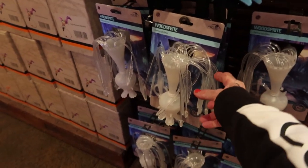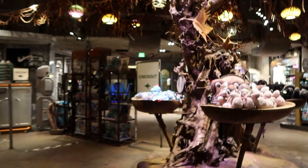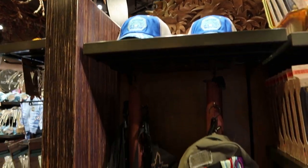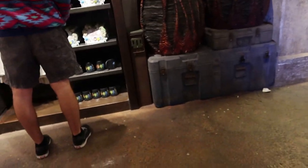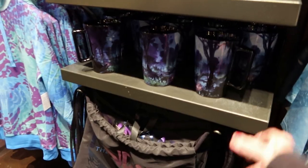Of course, these little light up gizmos. These are cool. They're called wood sprites. Stuffed cute little cuddlies. There's an avatar. Oh, Pandora hat. Those are cool. Backpack. Adventure items, accessories. These are cool. I'll show you guys these. A lot of kids like these. It's like a little strap on the back harness. And they light up. And they look like this. Pretty cool. Some mugs. These are cool.